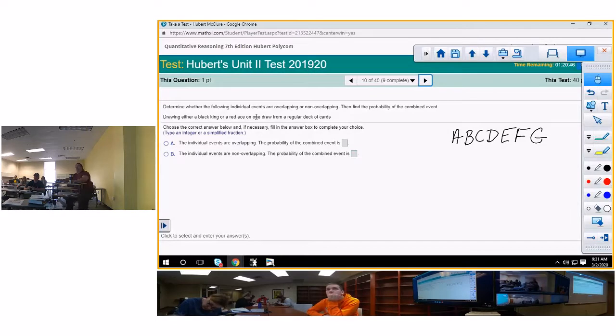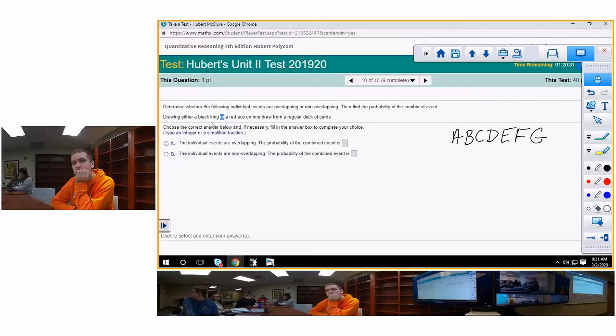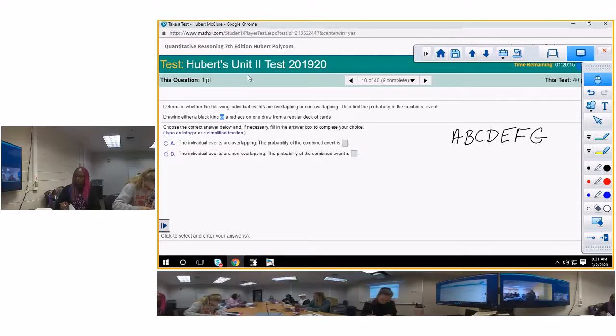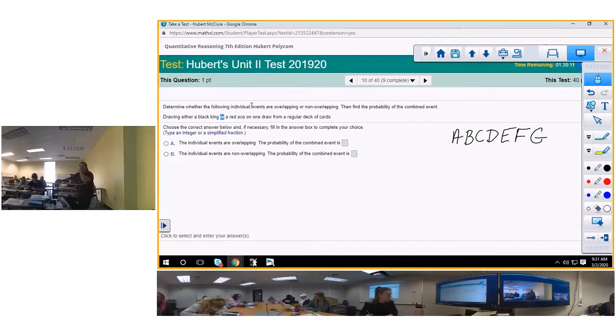Determine whether the following individual events are overlapping or non-overlapping. Then find the probability of the combined event. Drawing either a black king, what does or mean? A black king or a red ace on one draw from a regular deck of cards. What if it said and? Remember what I told you, it's not the math that gets you, it's the reading. Drawing a black king and a red ace on one draw from a regular deck of cards. You couldn't do that. It'd be 0 because you can't draw 2 cards with one draw.